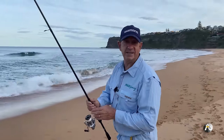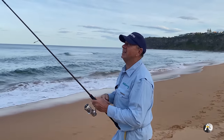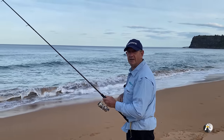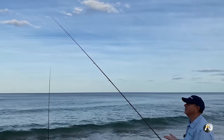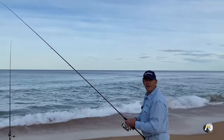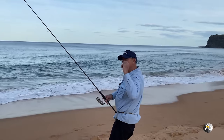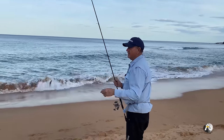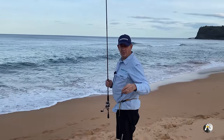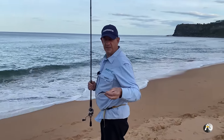You know, when I'm using this light 10 pound braid, the length of it and the whippiness of it, I actually really like it. Even though it's not a dedicated soft plastic rod, it works really well. And I like to get a nice bit of a flick into the cast. It just really helps to propel the plastics out. And I can get good distance with relatively light jig heads off the beach.